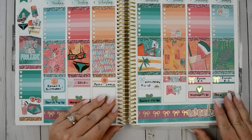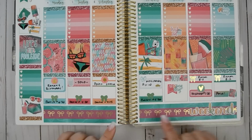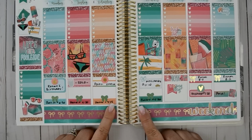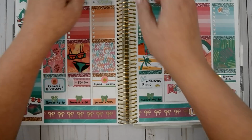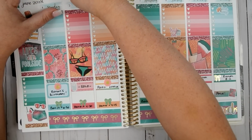And I think that is it, my friends. I love how this turned out. I love that we put this bottom washi down here. The color was slightly pinker than, you know, it wasn't red enough, but I think against the blue bottom washi, it actually looks pretty spot on. So I am happy with the way that turned out. I'm going to go ahead and put some bows back on here.